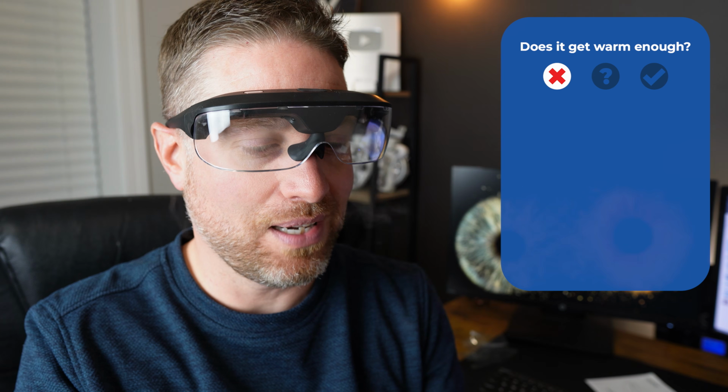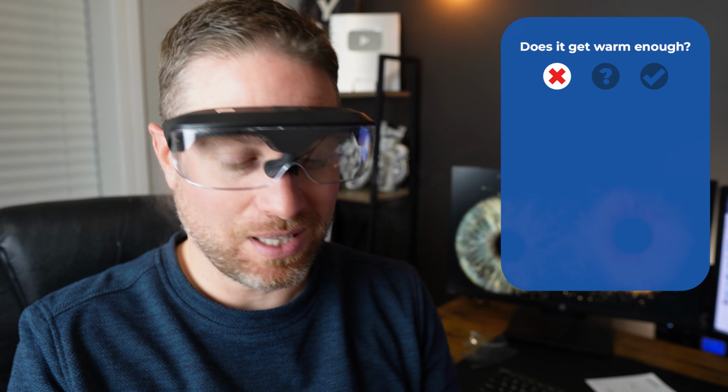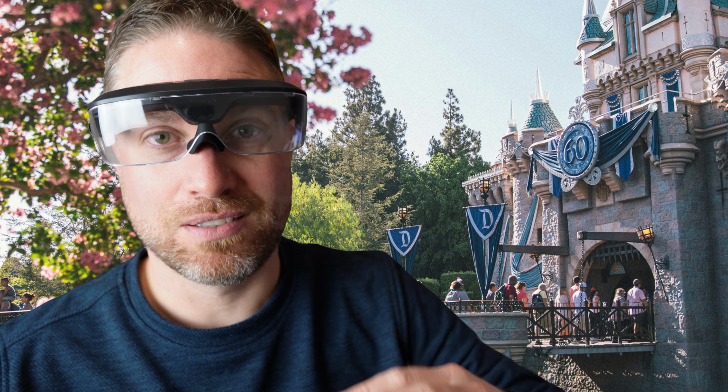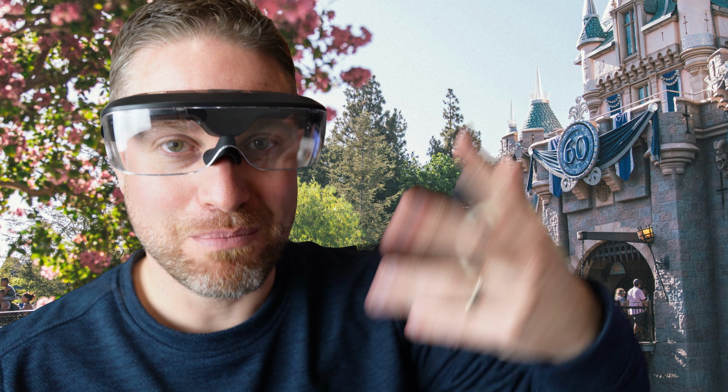It doesn't say anything in the instructions about it, so I'm kind of let down on that. As far as a warm compress or moist heat, it's not doing that. Now, it kind of feels good. I imagine wearing these standing in a line at Disneyland when it's 100 degrees outside, it actually feels good, like one of those mist things. So in that way, it would feel good.